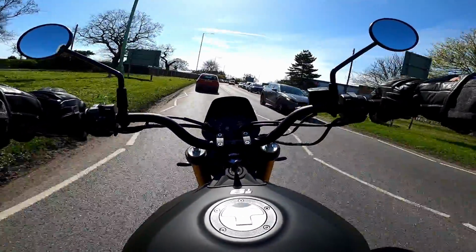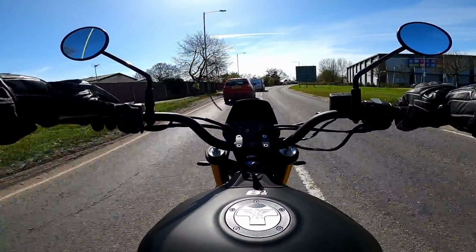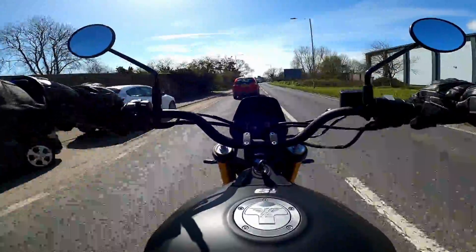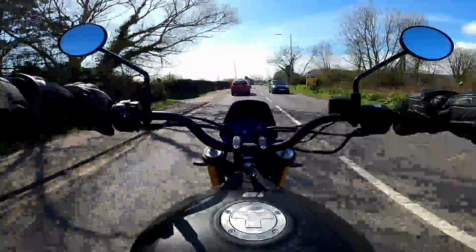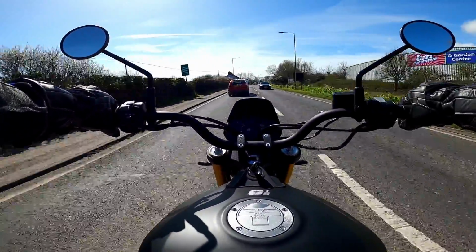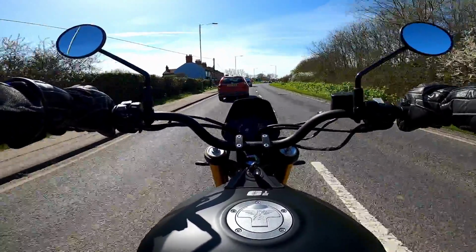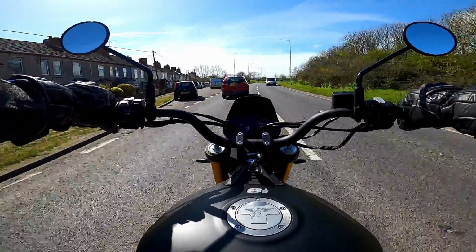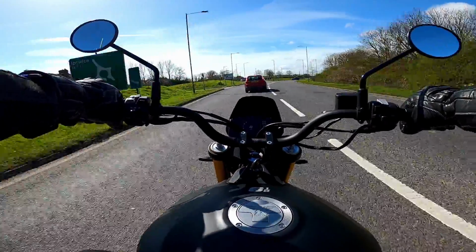This one's slightly cheaper than the CF Moto. Really good positive switches as well. Simple to use, easy to reach, nice comfortable handlebars. Servicing wise, they're pretty much on par with each other. That first one's a bit early, 600 miles, same as the CF Moto, and then it's 3,000 after that, same as the CF Moto.